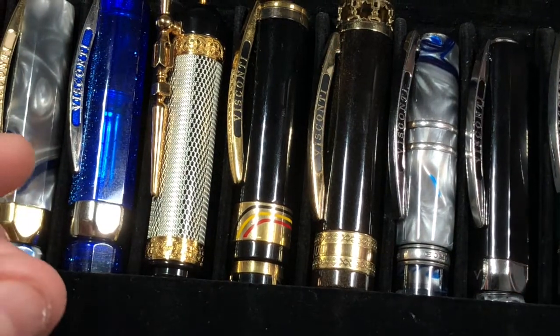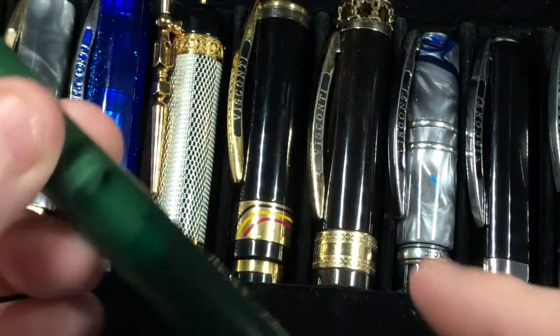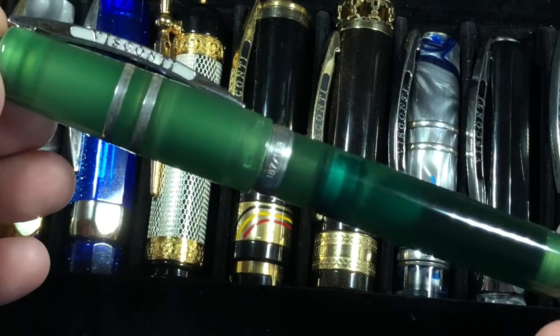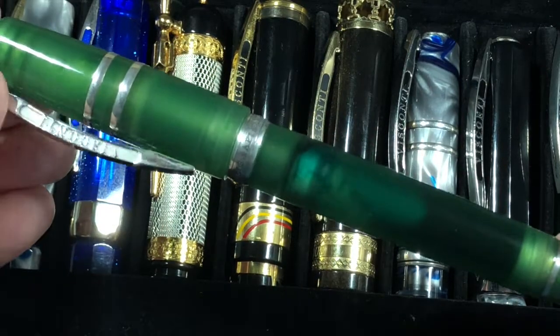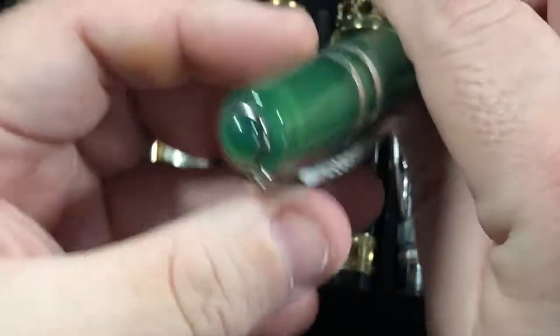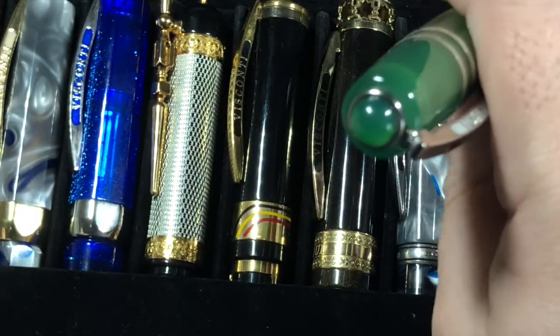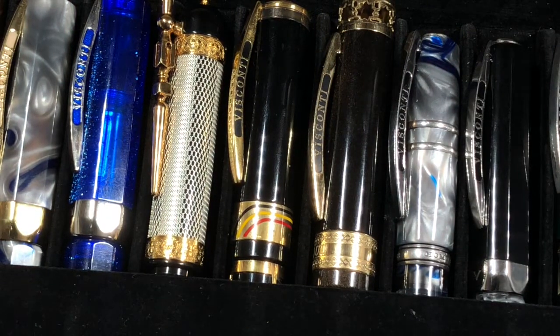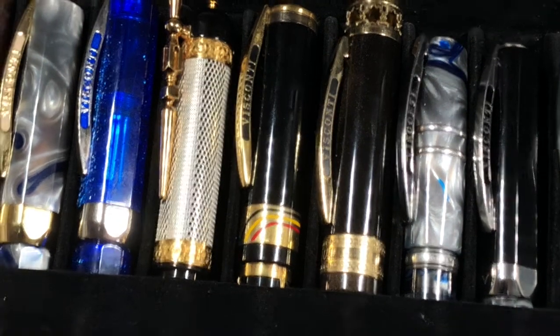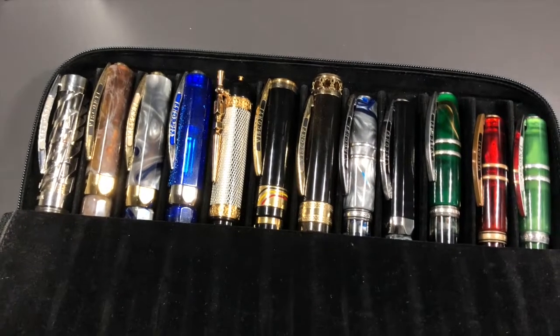And then a recent addition that I got last month was the Visconti Jade, which again is very similar but in a jade colour, and also comes with a gemstone on the finial. So that was like 12 of my Viscontis that I took with me.